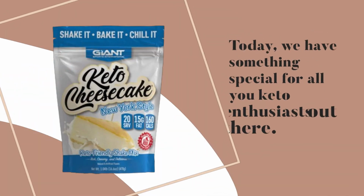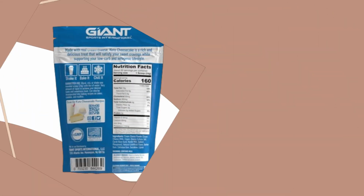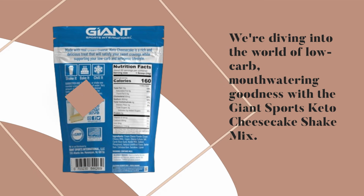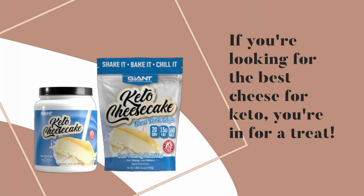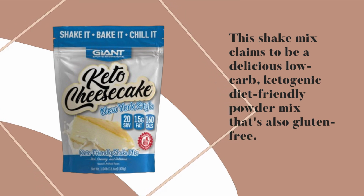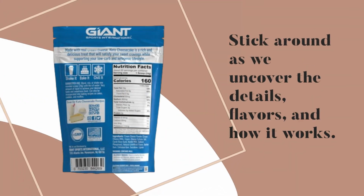Today, we have something special for all you keto enthusiasts out there. We're diving into the world of low-carb, mouth-watering goodness with the Giant Sports Keto Cheesecake Shake Mix. If you're looking for the best cheese for keto, you're in for a treat. This shake mix claims to be a delicious low-carb, ketogenic diet-friendly powder mix that's also gluten-free. Stick around as we uncover the details, flavors, and how it works.